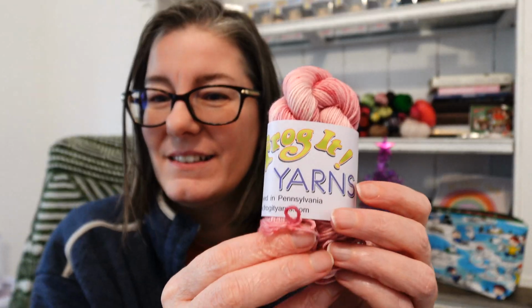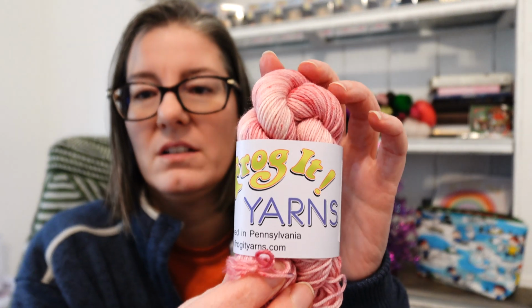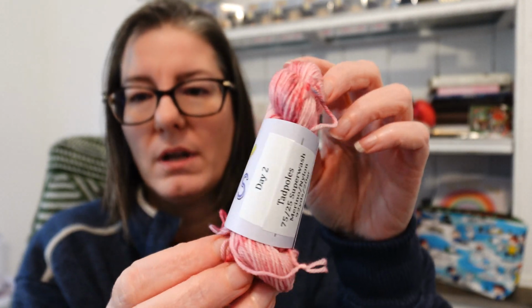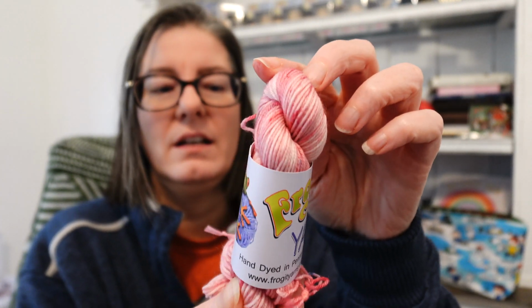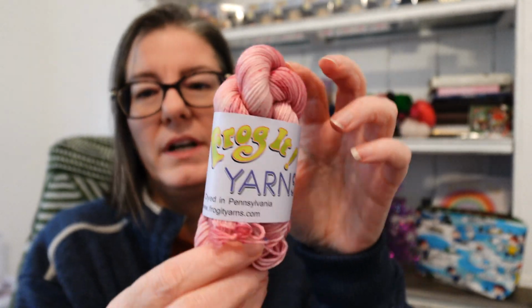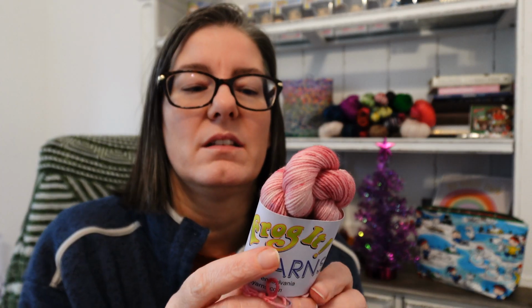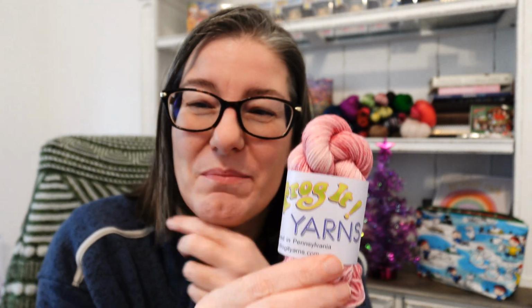Next, day 2 for FrogIt yarns. Ooh, it's another pink. This one's a little deeper, more of a bubblegum pink. Look how pretty. So, just seeing the first 2 days, and I know this is gonna be a bold statement.